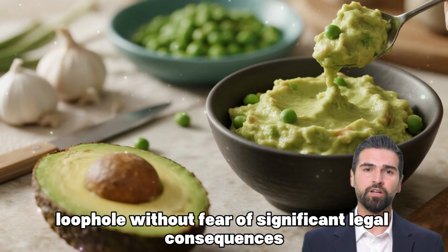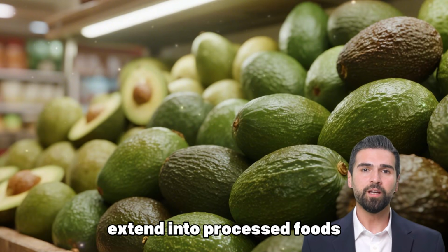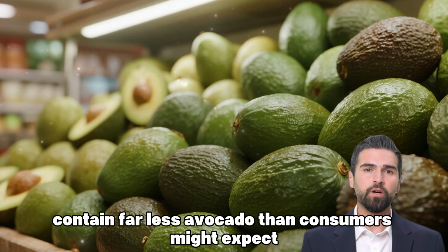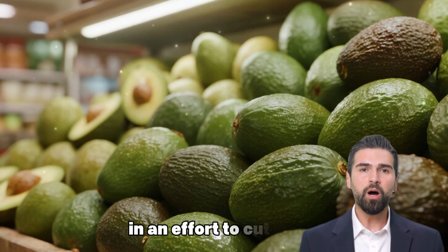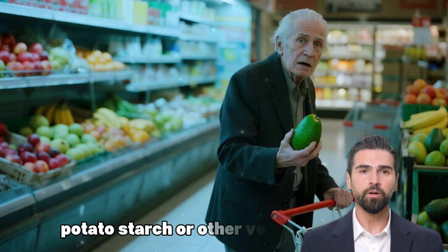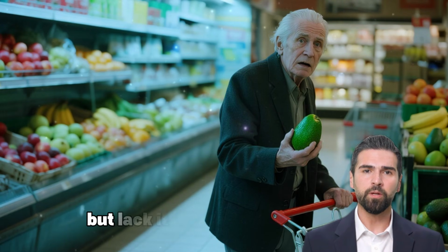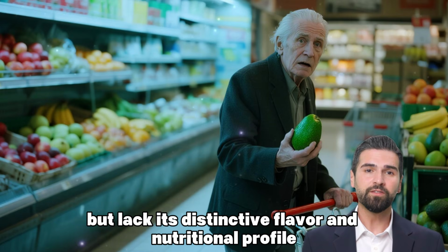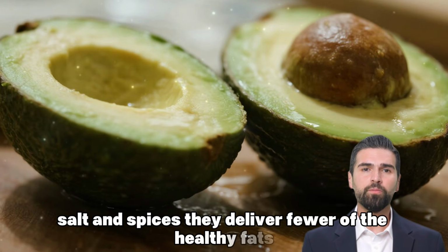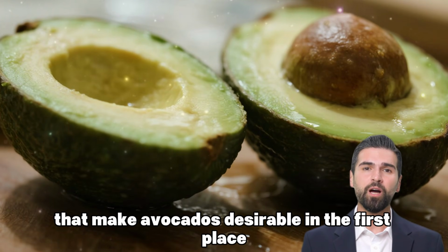of significant legal consequences. The avocado industry's labeling and ingredient problems extend into processed foods as well. Dr. Reed warns that many fast food and packaged guacamole products contain far less avocado than consumers might expect. In an effort to cut costs, manufacturers often dilute guacamole with fillers such as green peas, potato starch, or other vegetable purees. These additives mimic the texture and color of real avocado, but lack its distinctive flavor and nutritional profile. While such blends may still taste acceptable to some customers, especially when seasoned heavily with lime, salt, and spices, they deliver fewer of the healthy fats, vitamins, and minerals that make avocados desirable in the first place.